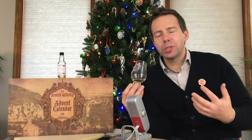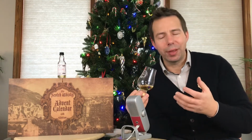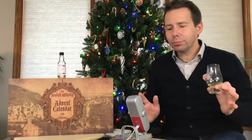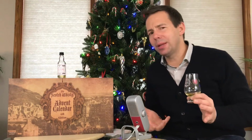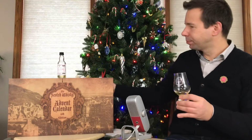Beautiful sweet fruits. I'm really surprised that this cask has done such a nice job with this. It could be a quarter cask, in fact. That's a thought. There's even a raspberry jamminess about this too. Beautiful. Let's add some water here.